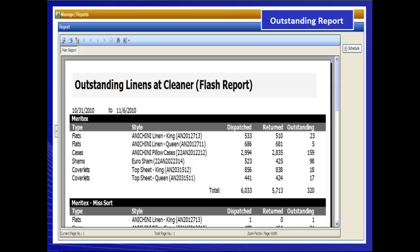This is something that hasn't been available, as I mentioned earlier, and probably the most important reason why hotels are putting in systems. They know what they sent, they know what's been returned, and most important, they know what's outstanding to the item. In this particular case, they sent 533 pieces to the laundry. They got 510 pieces back of this particular piece of linen, and they have 23 pieces outstanding.